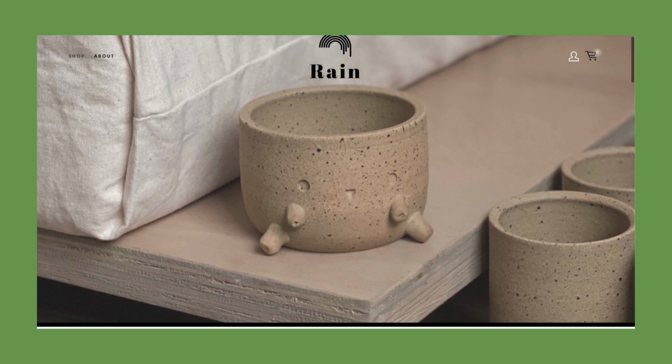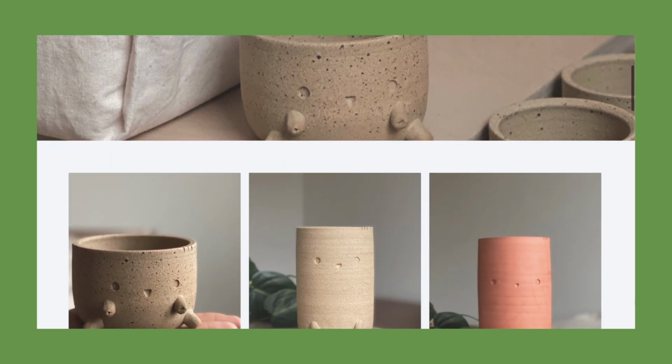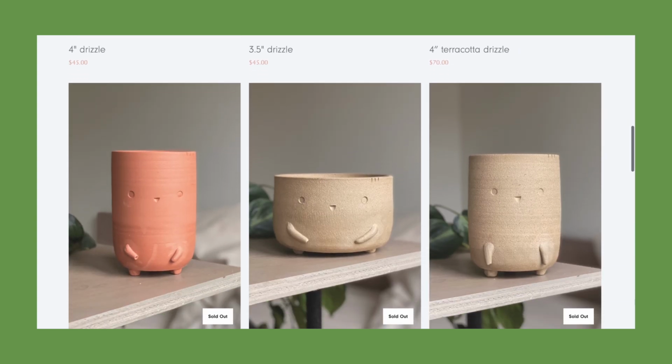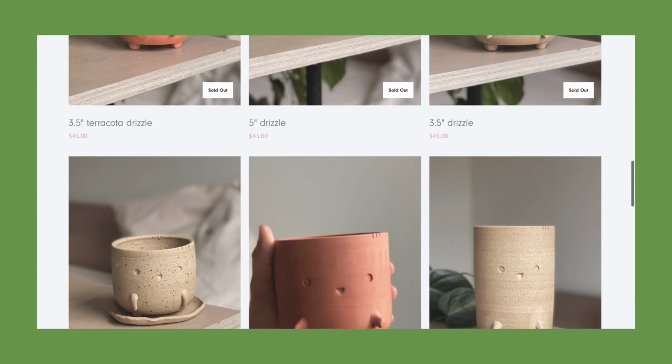Okay, so next we have Rain Ceramic. The artist's name is Gabe, and obviously the pots are ceramic, hence the name Rain Ceramic. These pots are so cute, and yet still sleek and modern. For me personally, I love this shop because it is the perfect intersection of cute and adorable and playful, but also going to look genuinely good in a certain home theme.